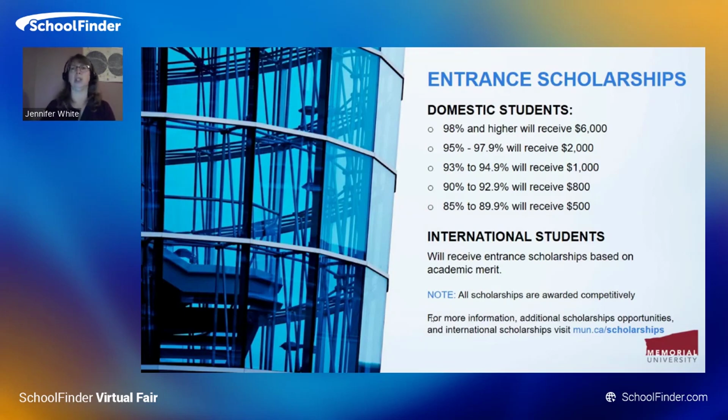And they're not all based on grades. Entrance scholarships, it's really all we have to go on, so it is based on grades. But for a lot of other scholarships, it's more based on your specific situation or your background or your involvements.